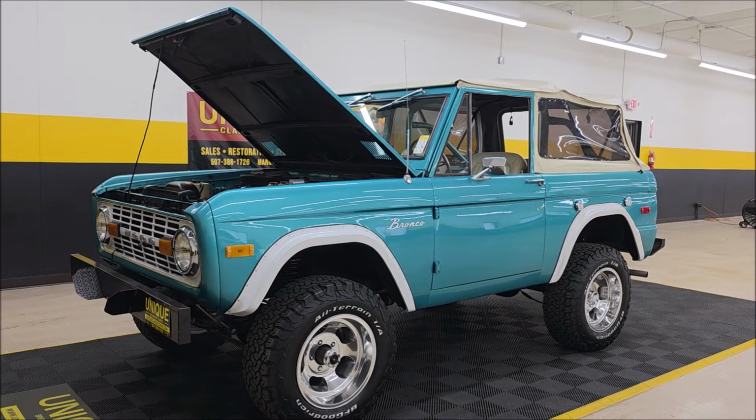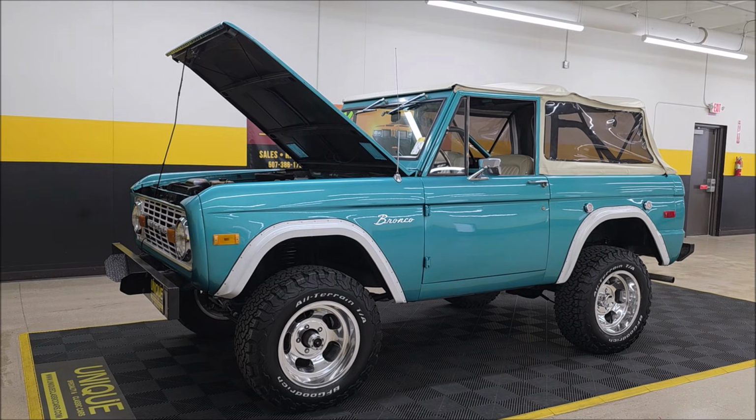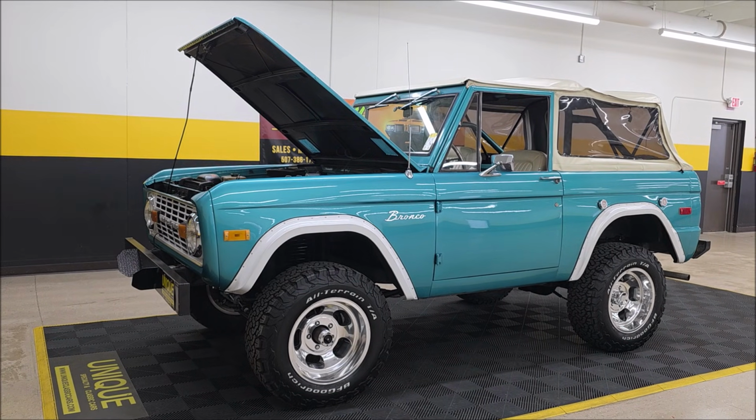So there you go, 1974 Ford Bronco 4x4, 302 power automatic transmission. Nice setup.